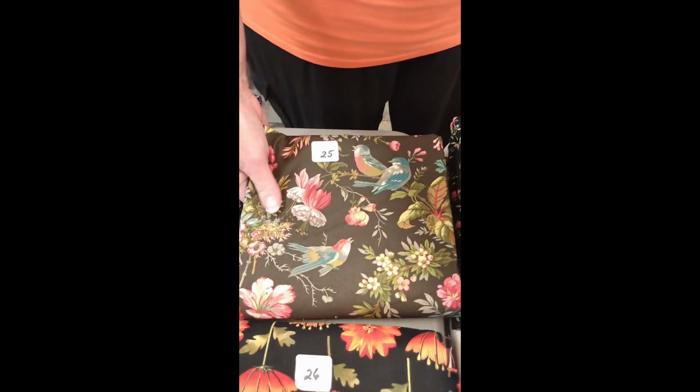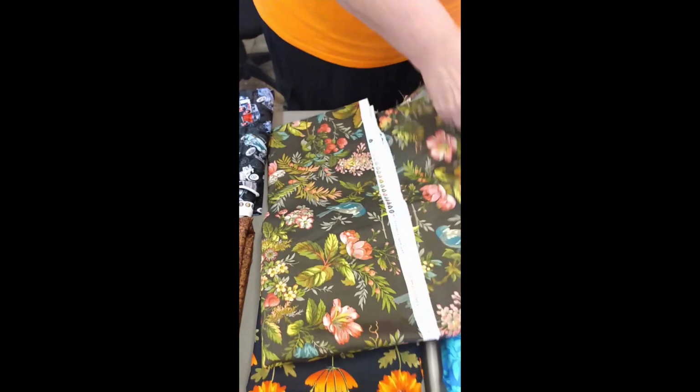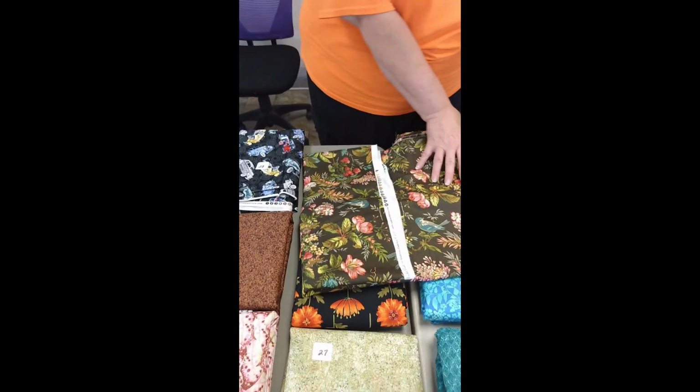Number 25, this is Andover. It's called Sequoia Flowers. It's got birds. This is on brown. 3 1/3 yards at $12.30 a yard.